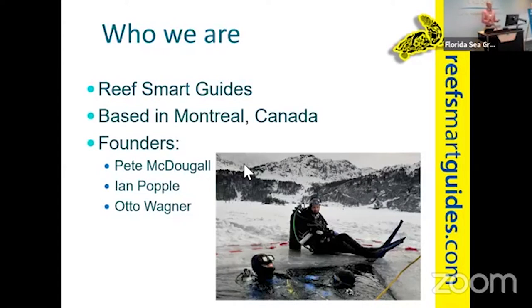There are three of us who are the founders: myself, and my colleagues Ian Popple and Otto Wagner. Ian and I have a marine ecology background. Both have our master's in coral reef ecology. And we really have approached our effort with keeping science close to our chests. We want science and the ecology of coral reefs to inform a lot of the things that we do, which I'm going to circle back to a little bit later.